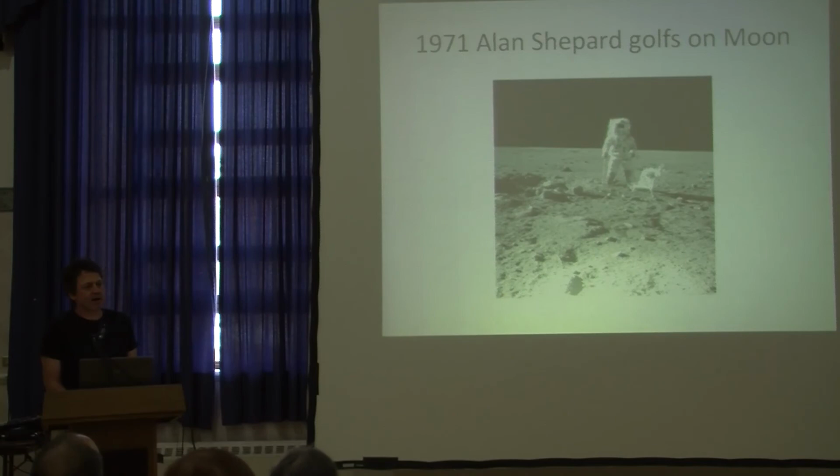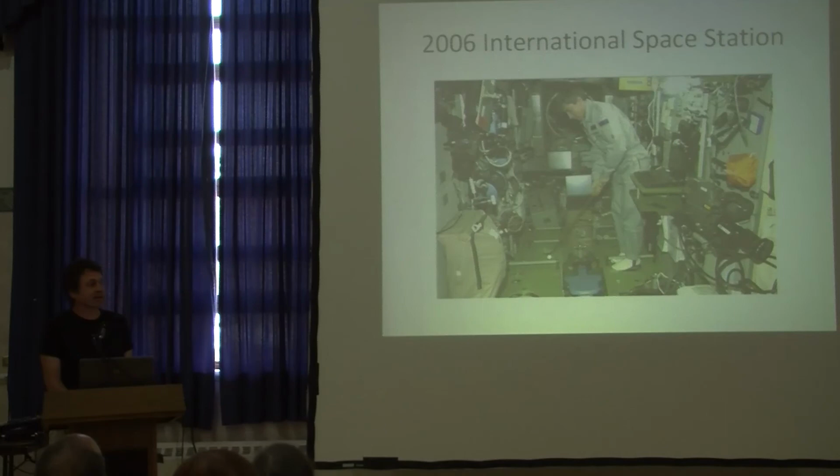Now, this is one area where America is considered to have won the space race, but actually, in the world of golf, we recently lost the space race. The Russians in 2006 made a deal with a company, and they actually went outside of the International Space Station and hit a golf ball out into space. That's a bad idea. Well, America complained because they think it landed in a water trap, so they penalized it one stroke.